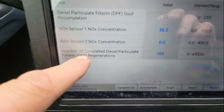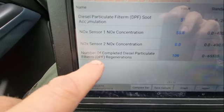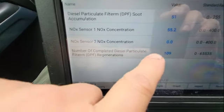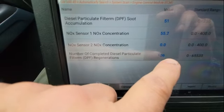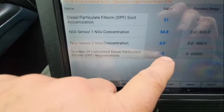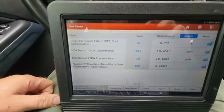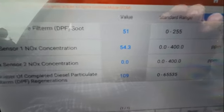Here's the number of regens completed. I just brought that up. It doesn't relate to this, but I was just curious because I have 40,000 miles, or a little over 42,000 maybe, and it did 109 regens since it's been new. That's just kind of interesting.